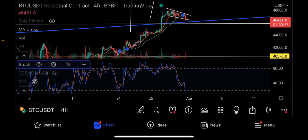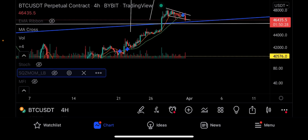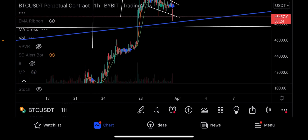The stochastic is oversold on the 4-hourly, so here I will be adding to my long. Squeeze mob is going to the red side. Let's go into the hourly. On the hourly, you can see this bull flag more clearly, and it's a strong one.